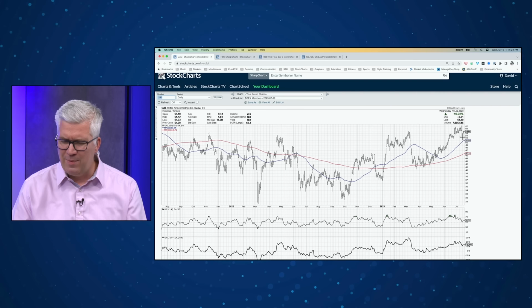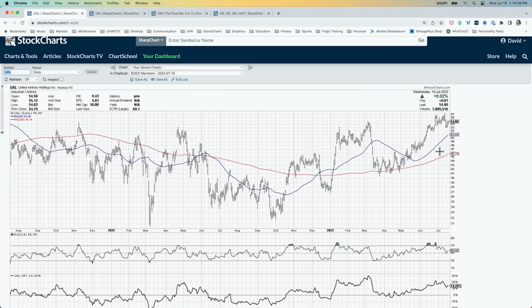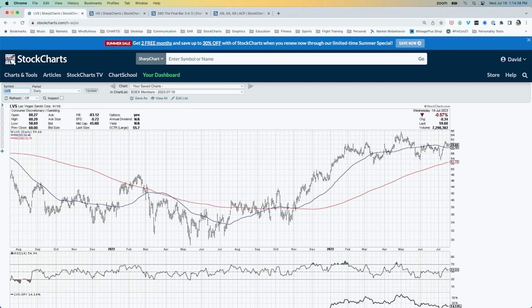UAL is up about 3% in the after hours, just above 56.40, we'll call it. So sort of retesting these previous highs. Nice higher low around 53. And as long as we hold that in the short term, it certainly seems to be pretty positive, with the RSI recently pulling back to around 50, which is pretty encouraging.